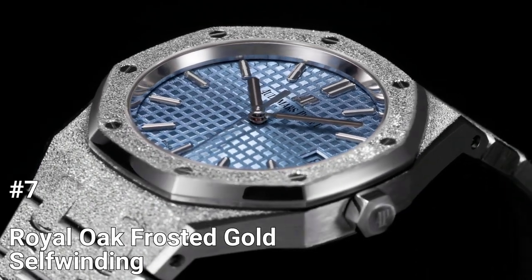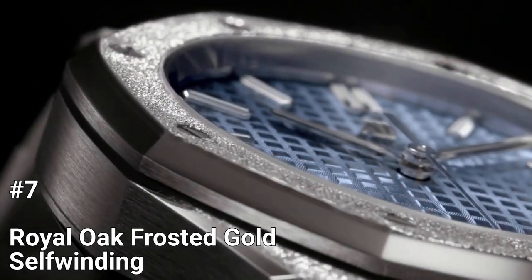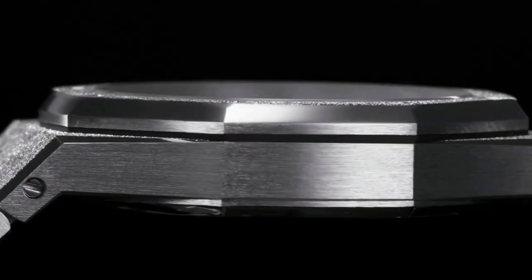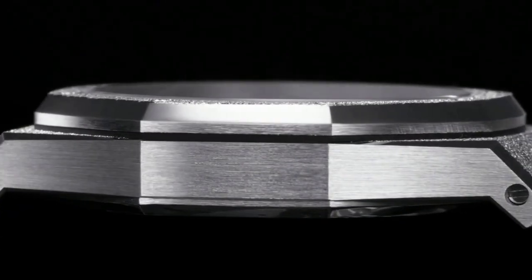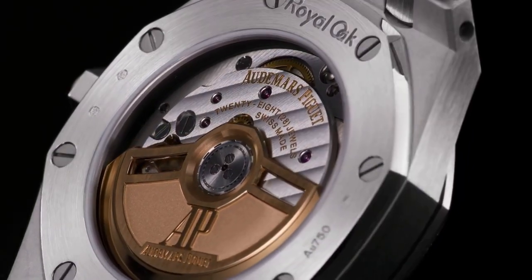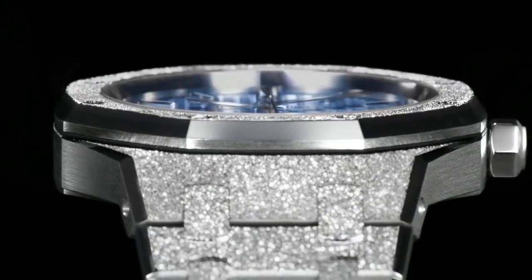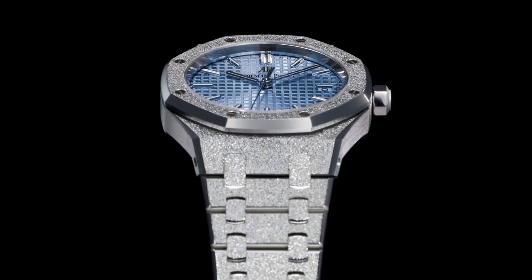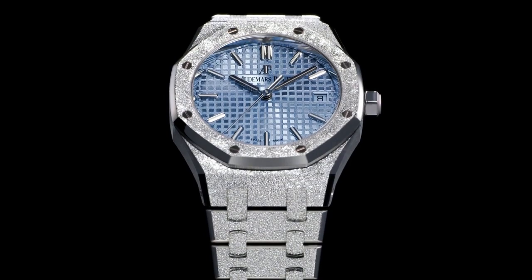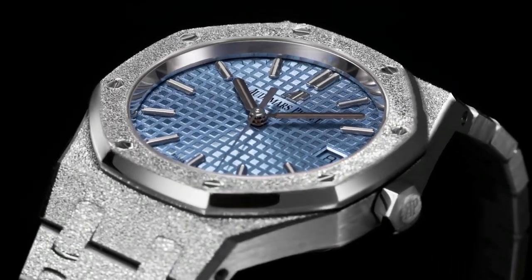Number 7. Royal Oak Frosted Gold Self-Winding. When applied to white gold, the hammering jewelry method, which is practically a trademark of the Le Brassus brand, creates a beautiful contrast with the azure of the renowned checkerboard dial. The color of one's gaze affects the spirit. Only the blue spirit, which has drawn its azure from the waves and space, carries dreams.